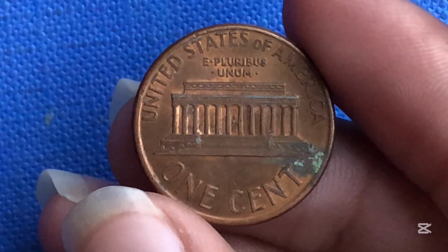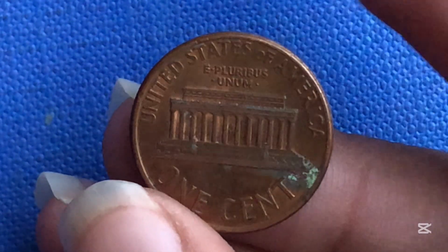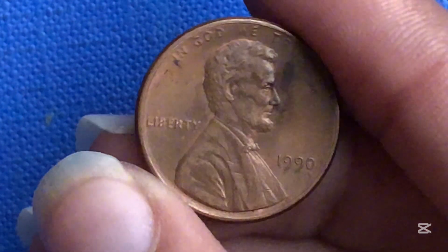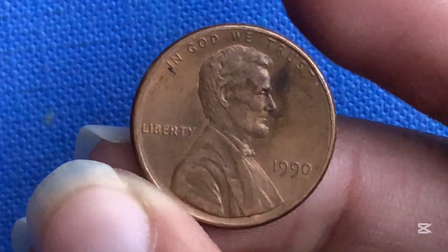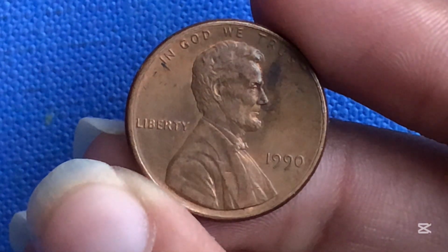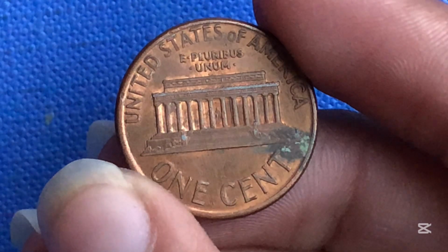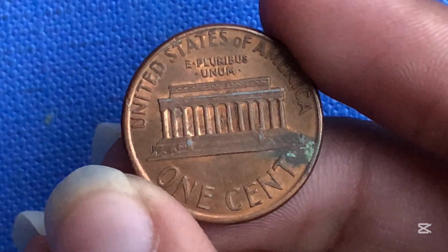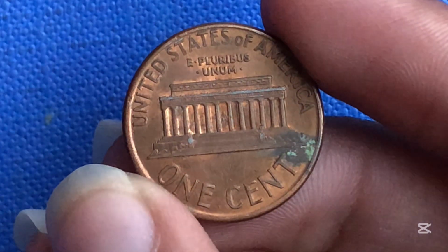Now, let's delve into the collector's market. Why is this penny so incredibly valuable? The answer lies in a combination of factors: rarity, demand, and historical significance. Unlike most modern pennies, which exist in overwhelming abundance, the 1999 peace penny stands alone as an anomaly. This rarity creates a supply and demand dynamic that drives its price to astronomical levels.